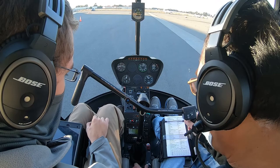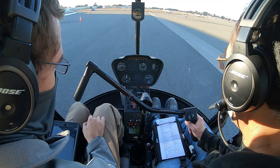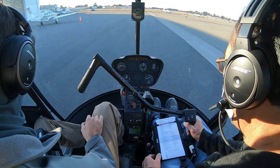24498, here we are, go ahead. 24498, we'd like to simulate an aborted takeoff on 28 left. Just start our takeoff roll and then stop, as we continue to left traffic. That's 498, approved as requested. Runway 28 left, Alpha 1, clear for takeoff. Runway 28 left, Alpha 1, clear for takeoff. Remember 24498, you're the best, thanks.